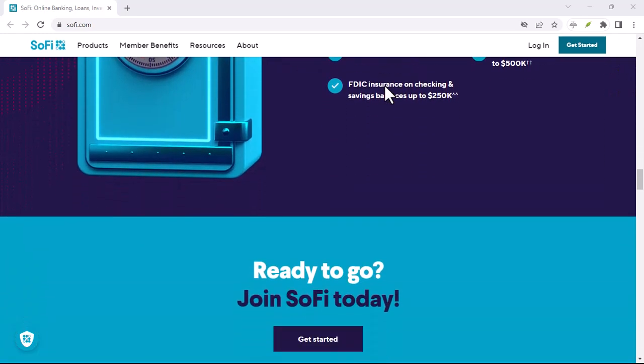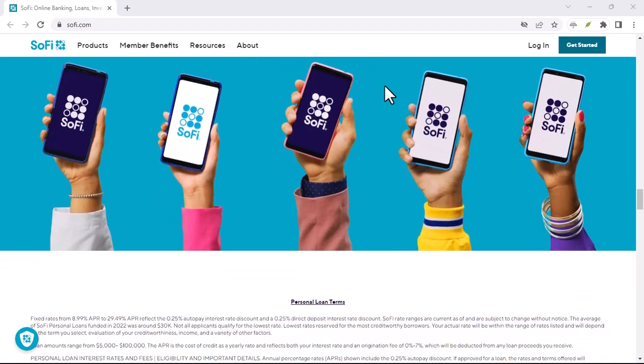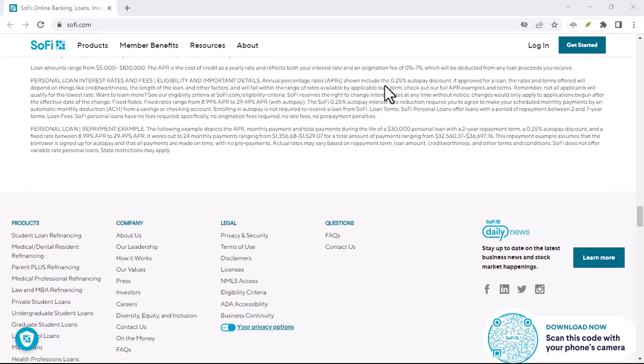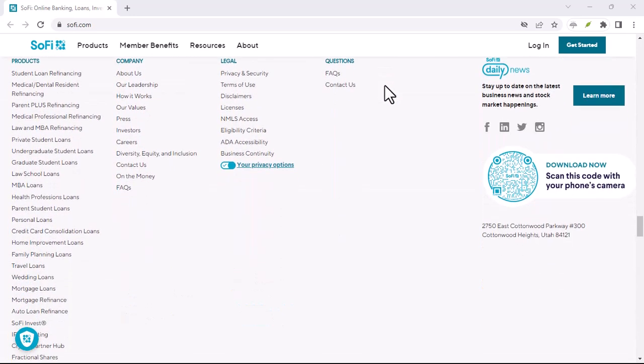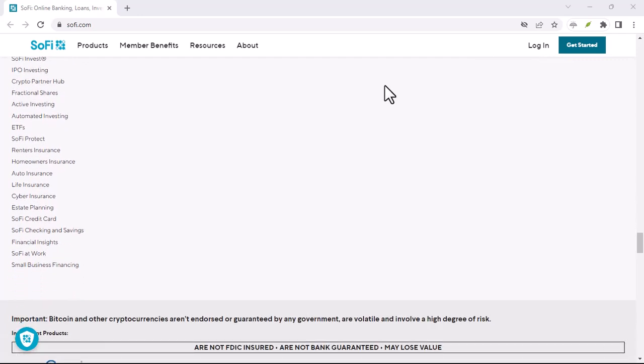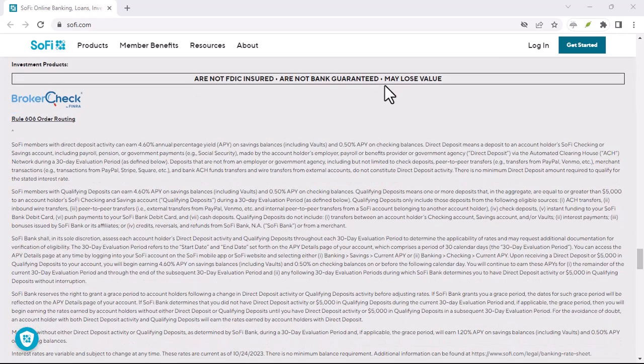So, to answer the question, does SoFi charge a monthly fee? Generally, no. SoFi does not charge a monthly fee for its core products like SoFi Money, SoFi Invest, and personal loans. However, it's important to understand the specific fees that might apply to individual products or services.